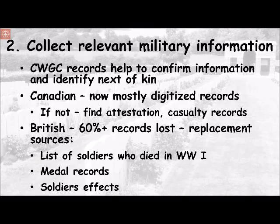So our first task then is to confirm the information that we have from the journal. And the Commonwealth War Graves site is probably the best place to confirm the basic data: name, unit, serial number. And it also includes, fortunately, sometimes the identity of the next of kin. So that's two very useful sites for us.